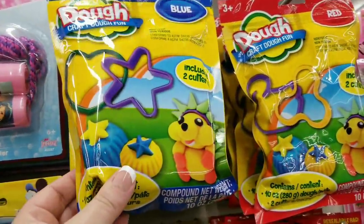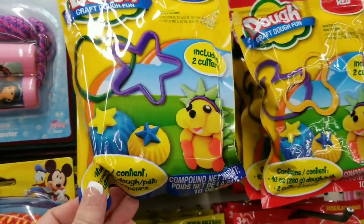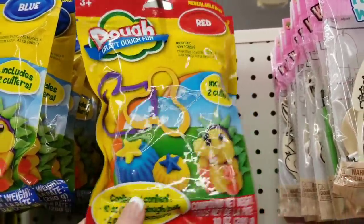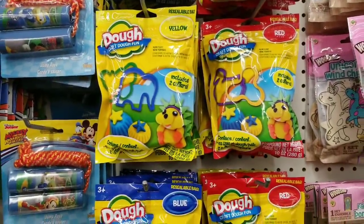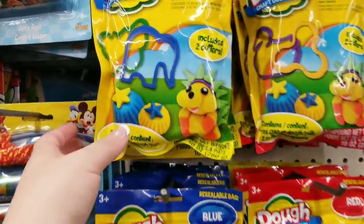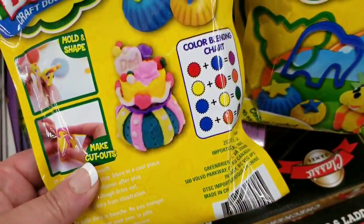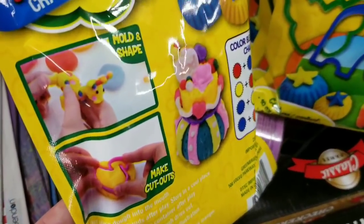Okay, I want to buy this for myself, and I'm stopping myself from doing so. It's the fake Play-Doh, but it's so squishy. And they have two little cutters. This one's blue, and this one's red. I love the packaging. I want to squish it. It's so colorful, the packaging. These would be great for birthday party grab bag stuff, wouldn't it? I think it would. Or a little addition to a birthday gift. A little something. Put it away for a stocking stuffer. Oh, and then it has the color blending chart. I love it.